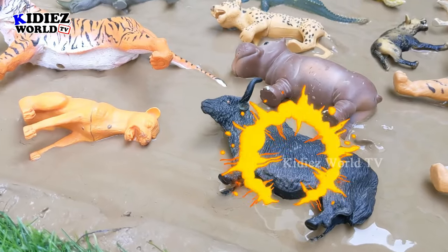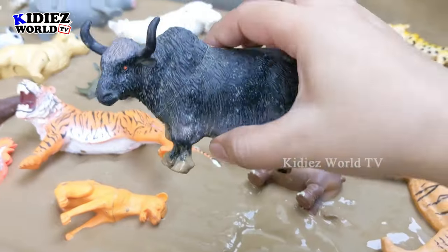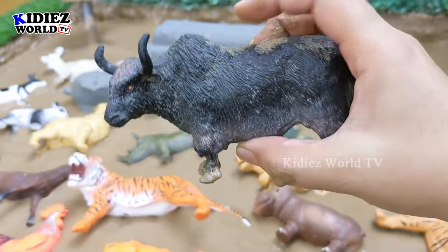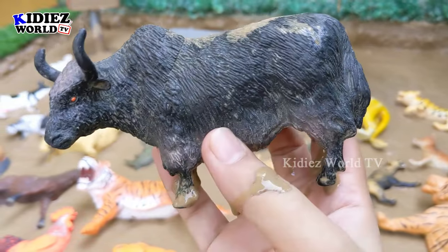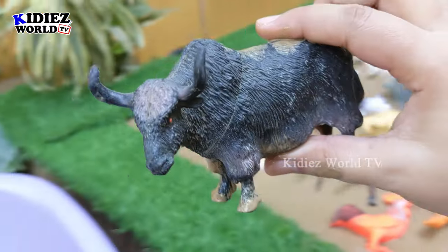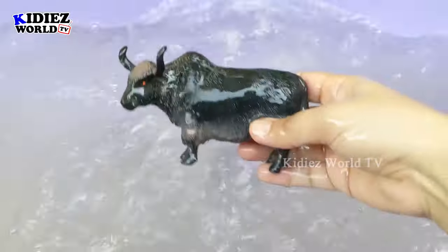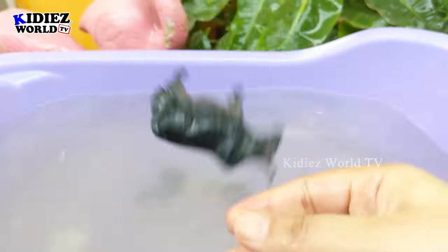So let's discover, and our first one we have is this African buffalo, one of the big wild animals from Africa. We have here this African buffalo, a big herbivore animal and a big animal of Africa. He's very, very muddy. Let's wash him. Here we go. African buffalo.